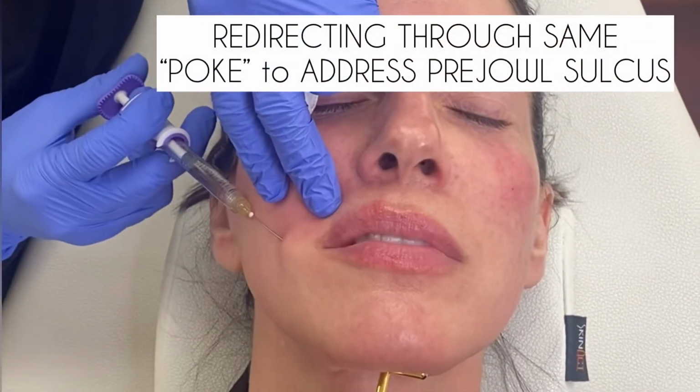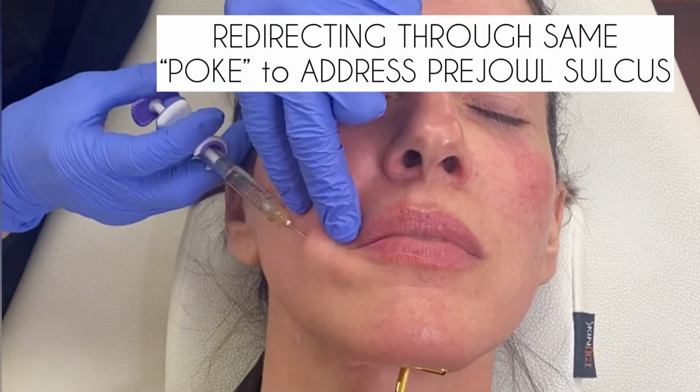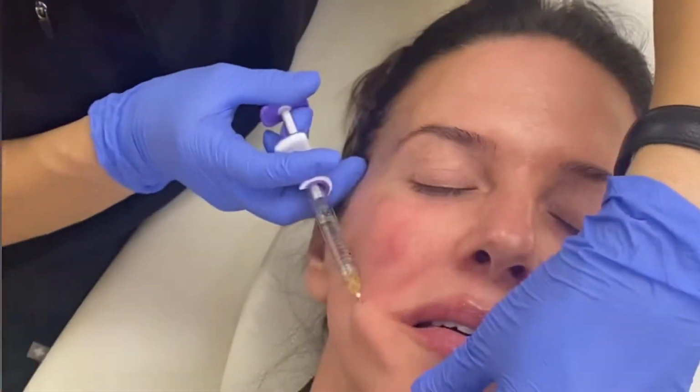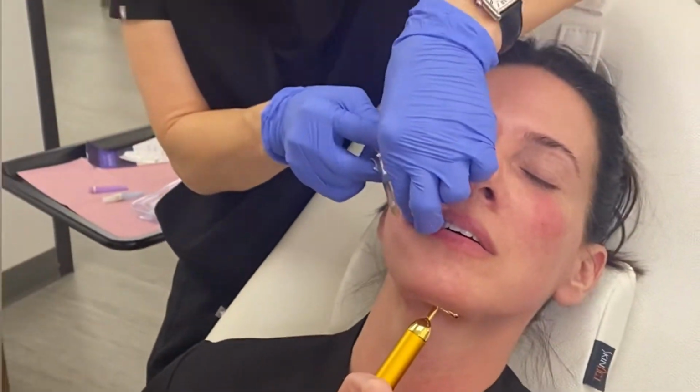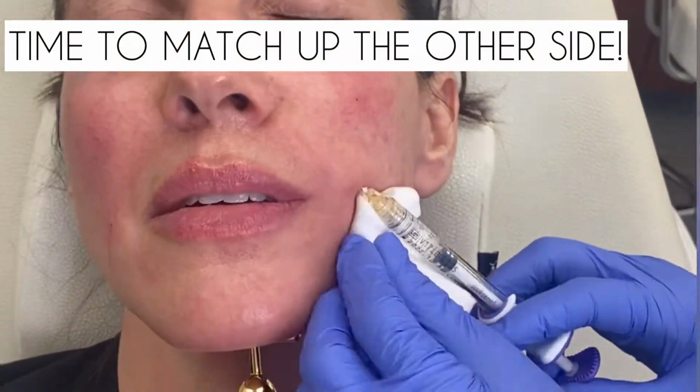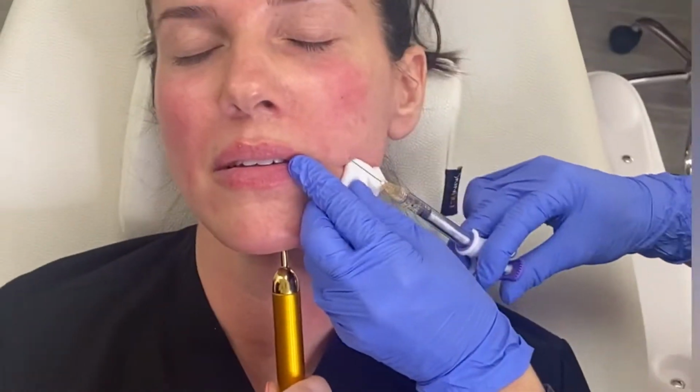As you can see, through the same cannula site, I'm redirecting my product and moving down into the pre-jowl sulcus and marionette line. Since the patient was more deficient on her right side, that's the side I choose to start with. Once I have full correction on that side, I move to the other side. Otherwise, we're just matching up the other side and finishing off the dermal filler portion of this program.